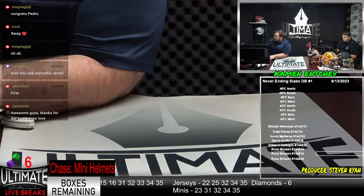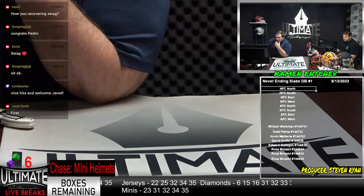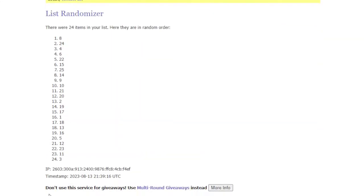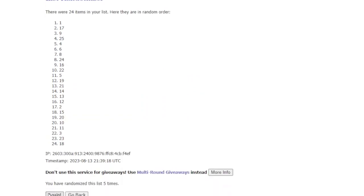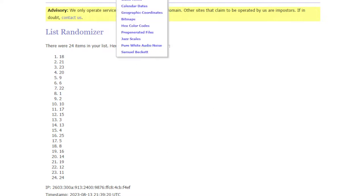So 6 times on the way with the slab double box break. So top 2 numbers is what we'll do in the slabs here, Steven. So 5 and 6. Let's do 18 and 21 in the slab cards. 18 and 21. Then I'll get these guys randomized. And we have 3 more slab doubles after this.